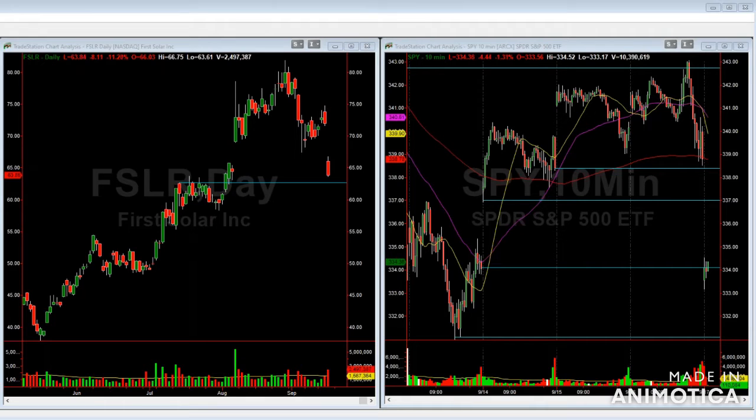The key here for FSLR is to reclaim 64 and hold there. Then it can start to build, and you could actually see a pretty significant build. But right now, it's still below. As long as it stays below 64, it can go lower, just so we're clear. Nice pop on the spiders, though. Good move on the spiders.